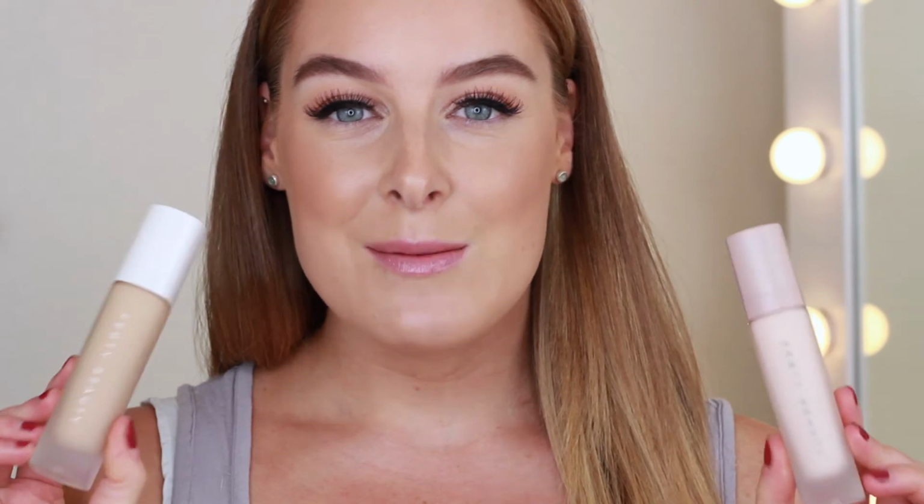It'll be interesting to see how the foundation works without the primer and how the primer works with different foundations as well, so I'm definitely going to swap and change and try different things out. I'm also super excited to see what she comes out with next as well. I really hope she does eyeshadows and lipsticks and bronzers and things like that, because I'd be really excited to try them.